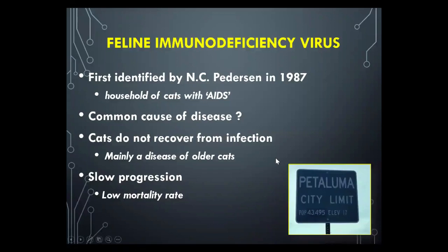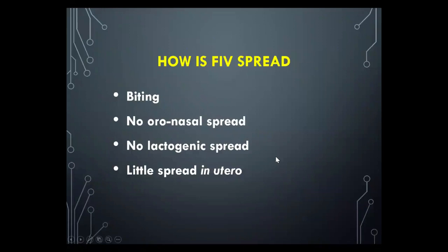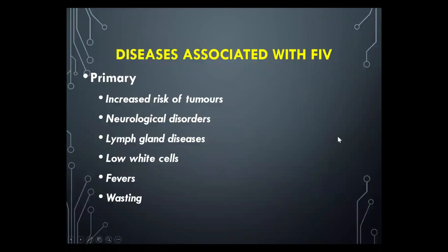So cats and indeed humans survive many years with this virus, and there's a relatively low mortality rate. As well as biting, there is no other sort of spread of feline AIDS virus. There's no spread by nasal spread. There's no sexual transmission. There's no spread in the milk, so kittens born to mothers who are FIV positive do not become FIV positives themselves, and that's a big difference with humans. So in many ways, it is less infectious than HIV, and the cat lives with the infection rather better.